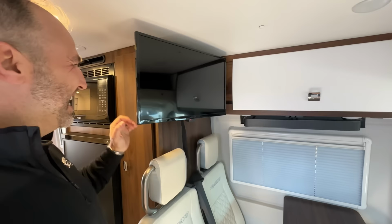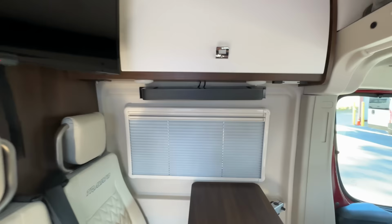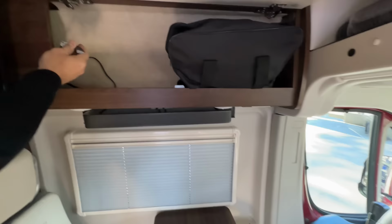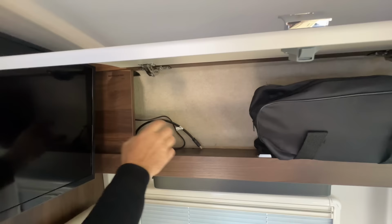Something Winnebago does is they give you a smart TV. They give you a Bluetooth sound bar, so people like to have music in their coach. So this has music in it. This has the smart TV. You have internet hookups. Something else they do that's really nice is right up here, they give you a USB port that is connected to the TV. So if you have an Apple TV, if you have a laptop, whatever you want to do, you have the port here to do it.